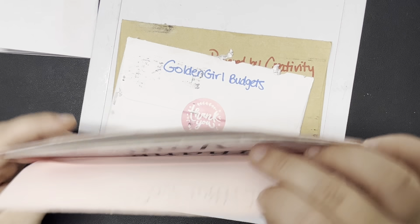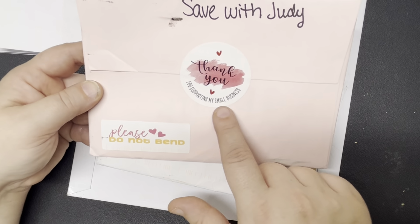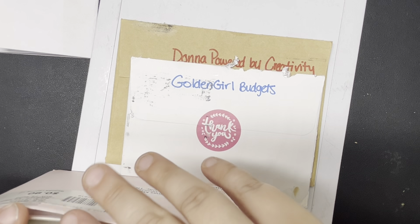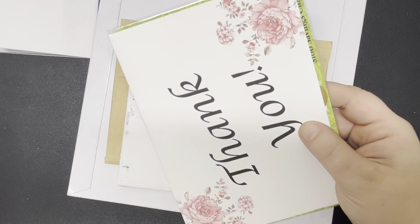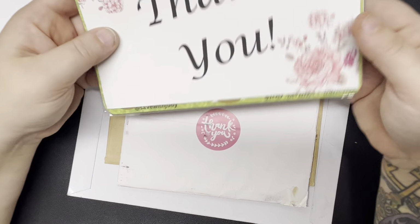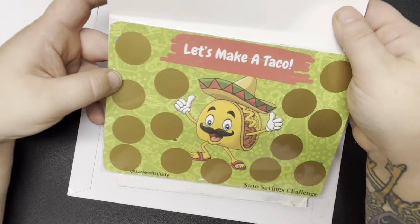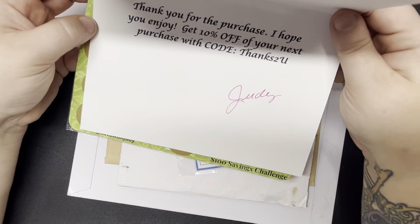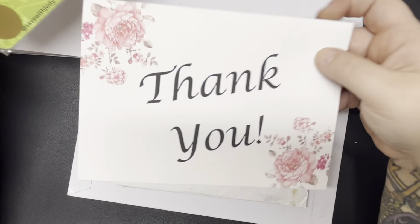It's on its way. This one is from Save with Judy. It says, thank you for supporting my small business. Please don't bend. So, Save with Judy. And Judy, I did not realize that you live very close to me. That's really cool to have a fellow savings buddy that lives really close. So, it says, thank you. Her card. And it says, thank you for the purchase. I hope you enjoyed. Get 10% off your next purchase. And she signed it, Judy.